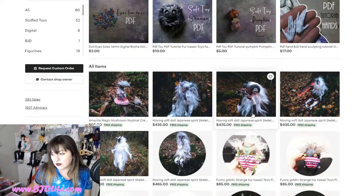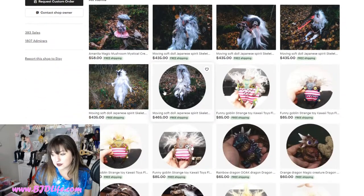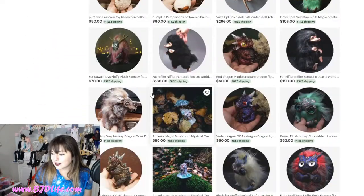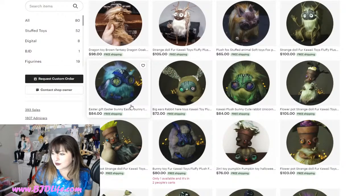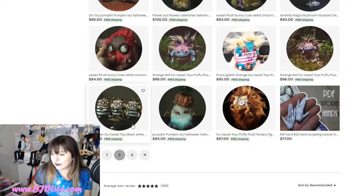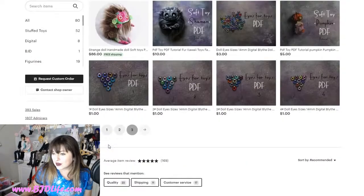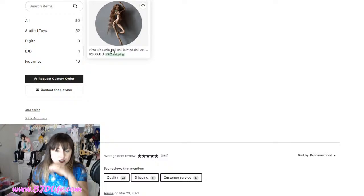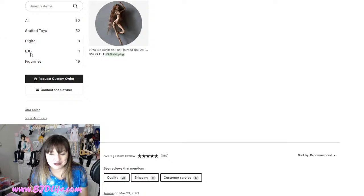She makes a whole bunch of really strange, really odd dolls. I was trying to find that peen doll on here, but I could not find it. I don't know if I wasn't looking properly enough or something, but I didn't see it here. I only saw this one, which is a different artist doll that she has. So, yeah, children, it's a mushroom.